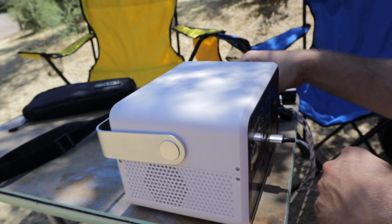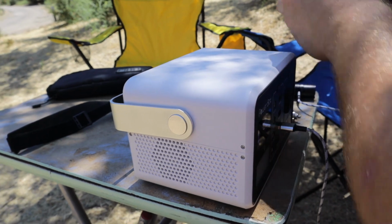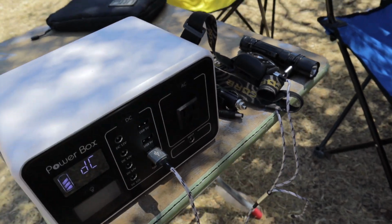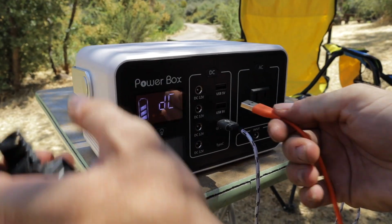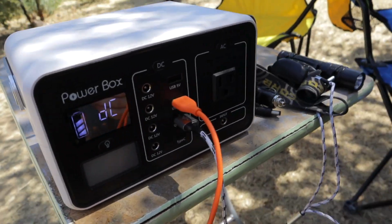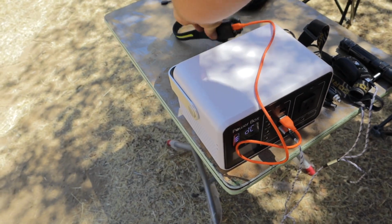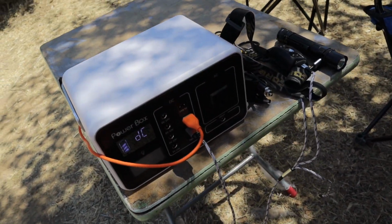So I have brought my 200 watt portable power bank station from SUPAREE with us on this trip. Right now we're trying it. We're charging a little headlamp and a little flashlight right here, and you can see it's around 75% charged. We're gonna charge more stuff, so it seems like it's very effective. Those things are charging, and we're charging another headlamp as well. So yeah, this comes in handy for camping.